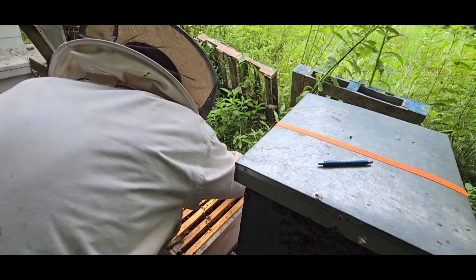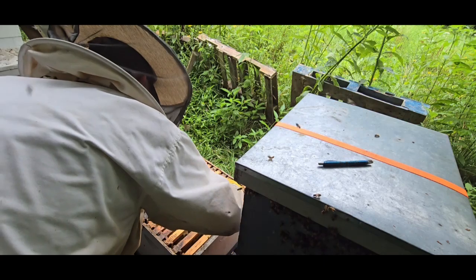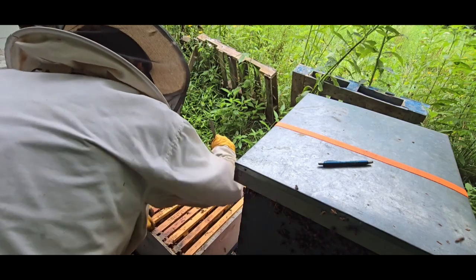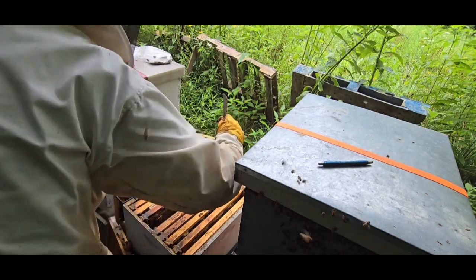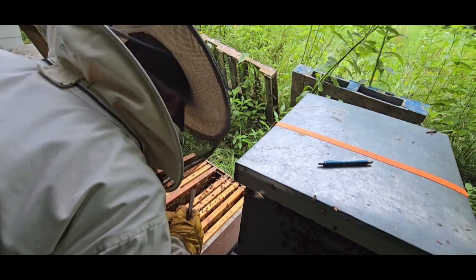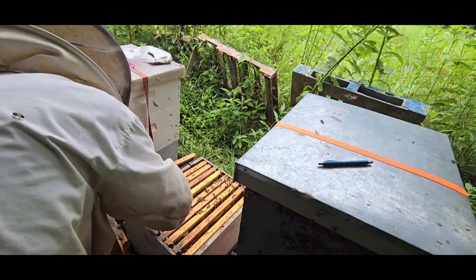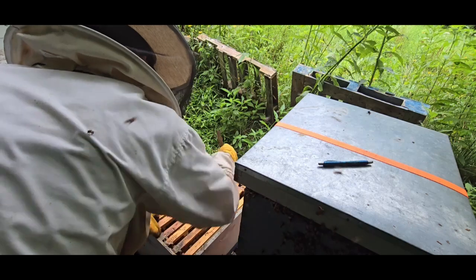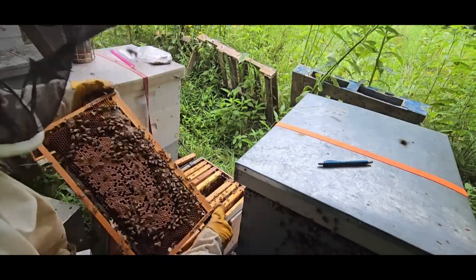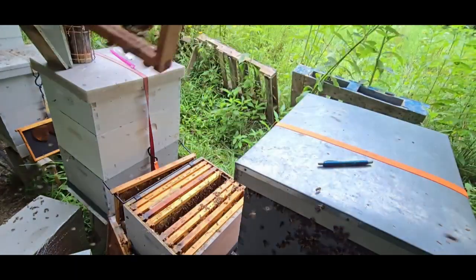Actually, I'm trying to remember, I think this bottom box might have gone broodless. There's nothing there. So many hives this year, I've had a couple mistakes made. I tried to get to 30 hives. I had 32 going into winter. Oh, there's our brood. So I messed it up, and I had too many.